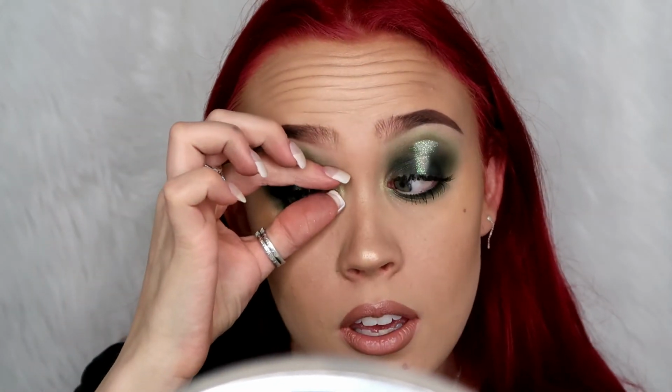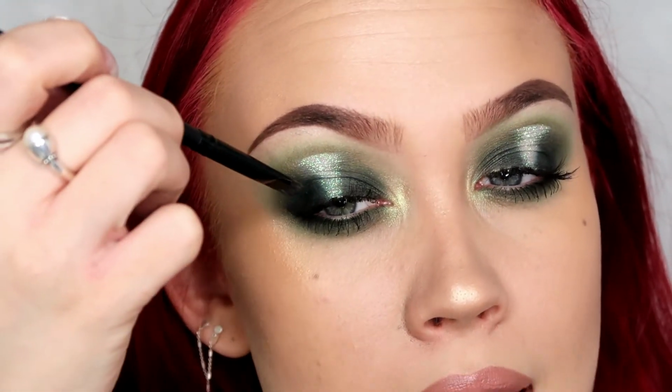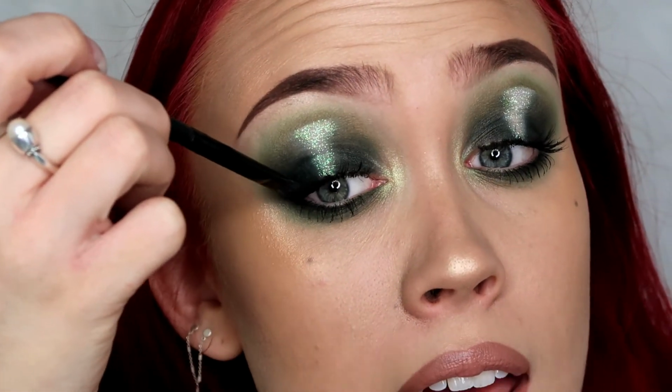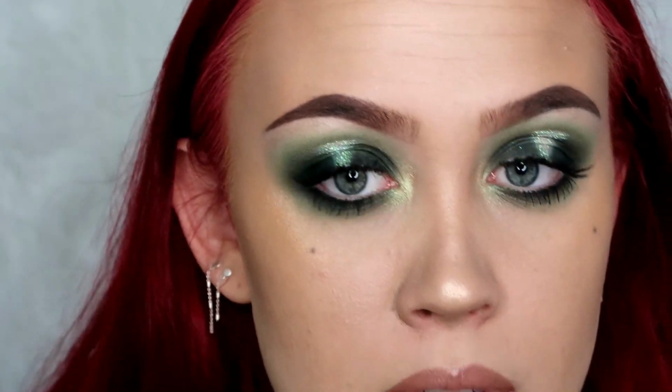Alright, and then now that the glue has dried on my lashes, I always end up squeezing my lashes together and pushing them up so that they feel a little bit more comfortable and that they end up blending with my own lashes a little bit better. Alright, and then the last thing that I'm going to do here is I'm going to take my little Morphe MB47 brush again, and I'm going to grab more of Enchanted, and I'm just going to tap it over where we put these lashes on, just to get rid of any glue that might be showing.